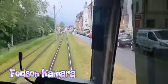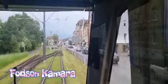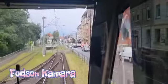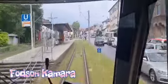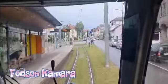Every 10 minutes, you know, in every station, if you miss a train, another one will pick you up here 10 minutes later. Every 10 minutes. This is how effective they are.